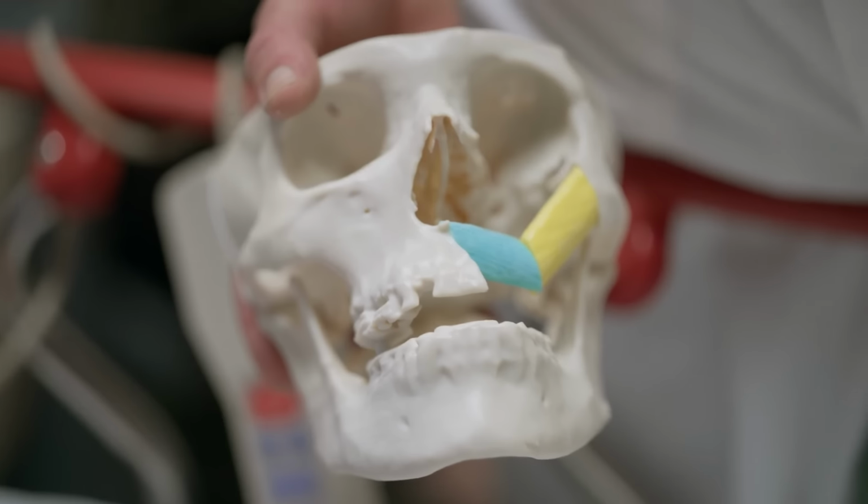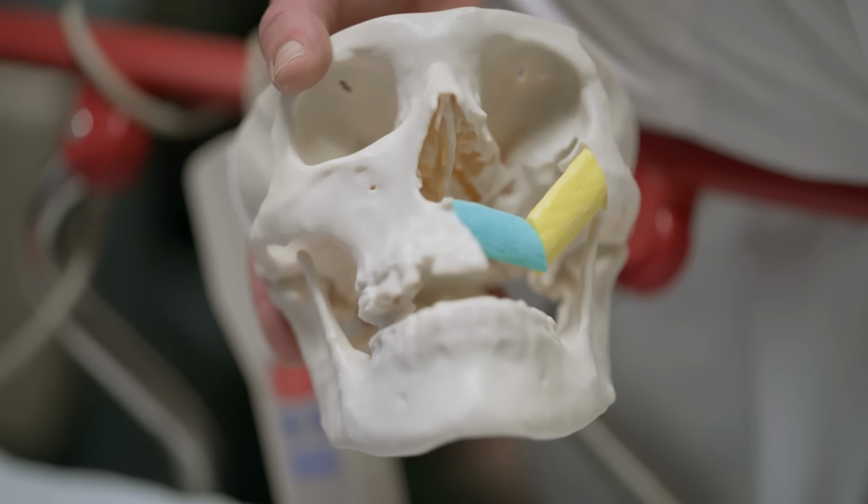Well, that model is amazing to be able to see. Yeah, isn't that incredible?